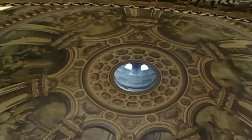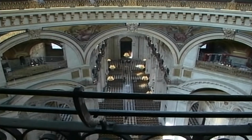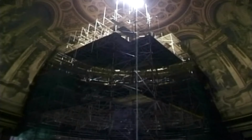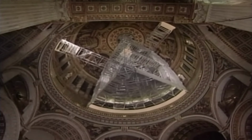The paintings of the life of St Paul in the Whispering Gallery can now be clearly seen and once again form part of the glowing interior. 100 tons of scaffolding, 21 stories high, was hung from the lantern in the top cone and lodged as a segment on the floor of the gallery. It was rotated as work proceeded.